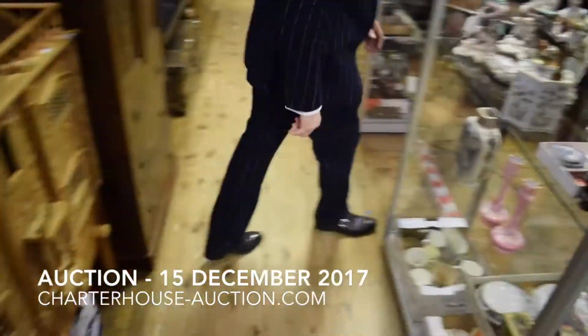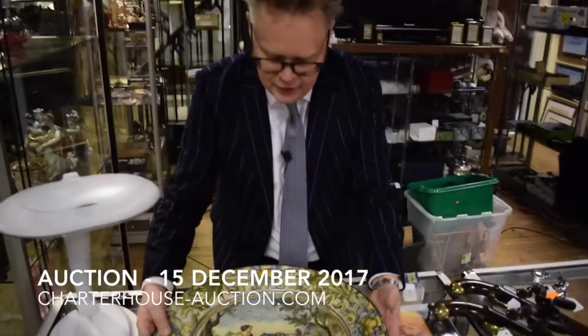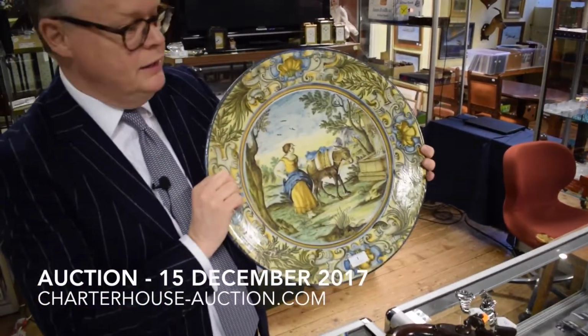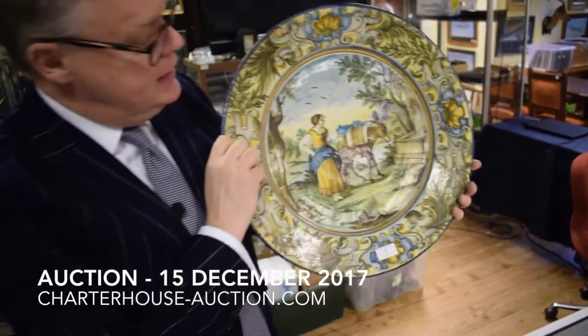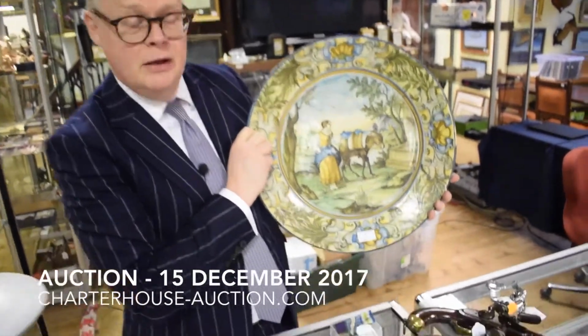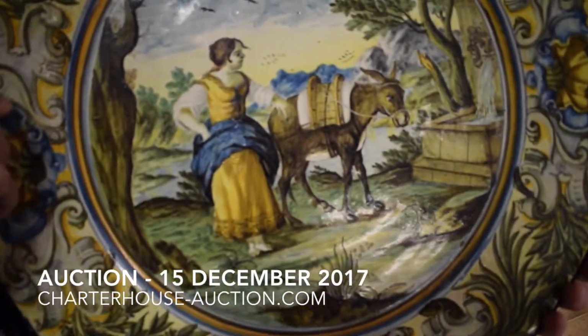But into the cabinets now. Into the cabinets, and I'm going to talk about this because this is my favourite lot of the sale. We've actually made it lot number one. I'm going to show you the back as well, because the back is academically quite interesting. This is an Italian Castelli Maiolica charger. It dates to around circa 1700, and the estimate on that is between £2,000 and £4,000.